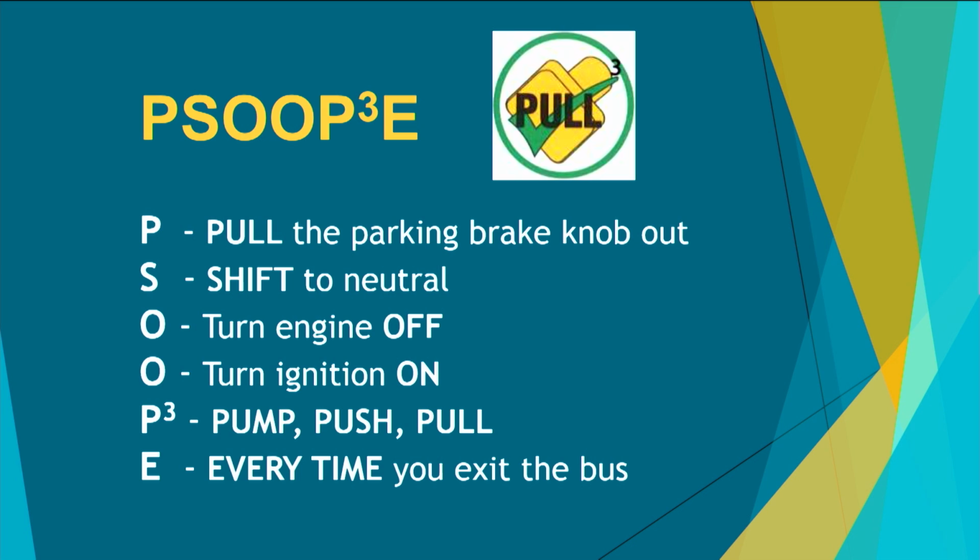Keep your foot on the service brake pedal as you push in the parking brake knob to check if it pops out. If the parking brake knob does not immediately pop out after being pushed in, continue to pump the service brake pedal until this can be achieved. Before leaving the driver's seat, pull on the parking brake knob.